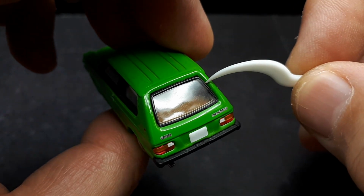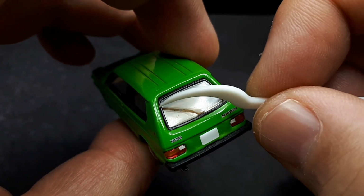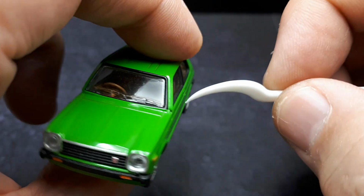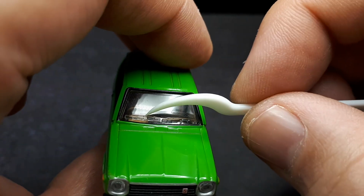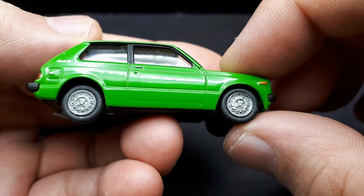You know what, I do think this is part of the plastic. Yeah, so that's weird, right? I mean, they took the effort to paint this plastic black. Why wouldn't they just take the effort to paint those black as well? Strange. Okay, this side, any issues?